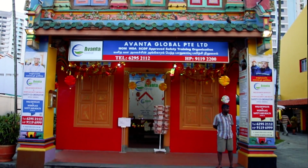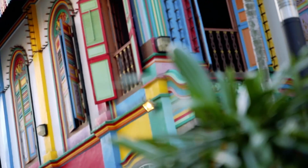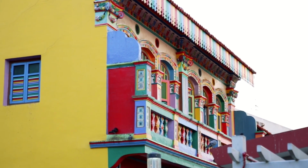A colonial building called the House of Tan Teng Niah. It's one of a kind left in the area and one of the most colorful buildings in Singapore. We snapped a few pictures and got a move on before the sun sets.